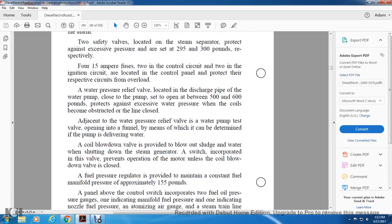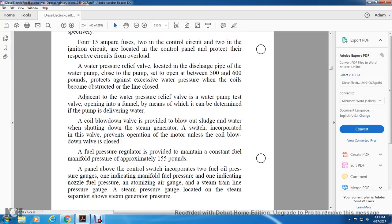A water pump relief valve is located in the discharge pipe of the water pump, close to the pump, and set to open at 500 to 600 pounds, protecting against excessive water pressure if the coils become obstructed or the line is closed. Adjacent to the water pressure relief valve, the water pump test valve operates with the fuel funnel, which determines if the pump is delivering water. A cold blowdown valve is provided to blow out sludge and water. The shutdown switch of the steam generator prevents operation of the motor unless the cold blowdown valve is closed.